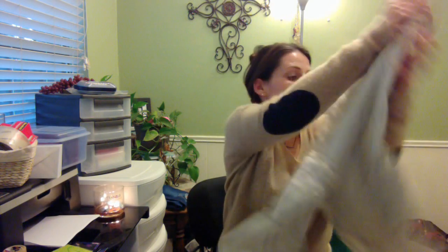Okay, I picked up a pair of capris by Cabi, C-A-B-I, a size 10. They're like cargo. I don't see any stains. They're a color white.